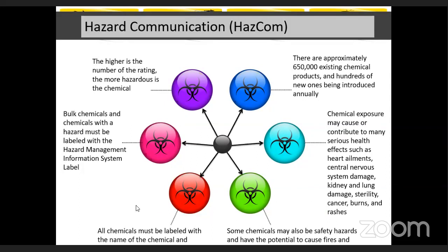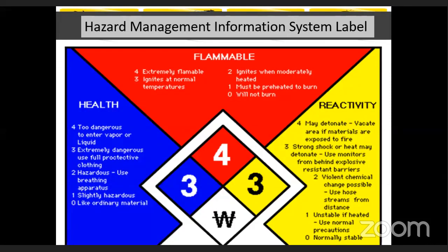All chemicals must be labeled with the name of the chemical. Then bulk chemicals and chemicals with hazards must be labeled with the hazardous materials identification system. The higher the number of the rating, the more hazardous the chemical is. Meaning, the higher the number, the more dangerous the chemical. So we have the flammable hazard label. Every flammable object must have a red label, meaning it must be preheated to burn.